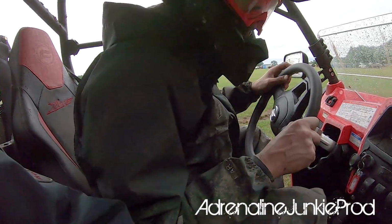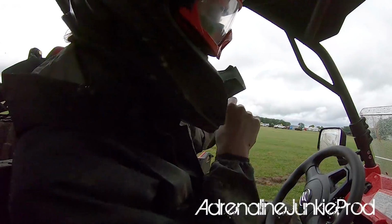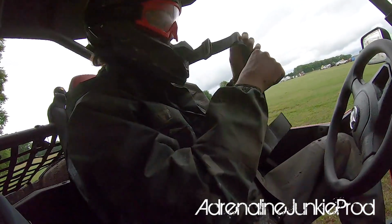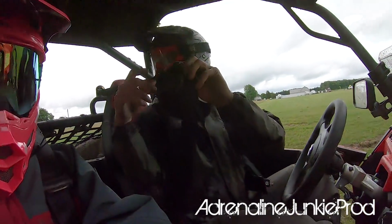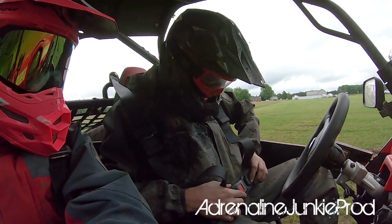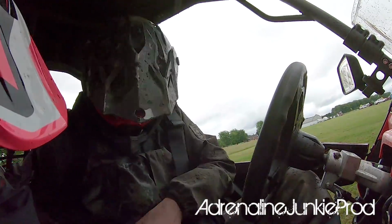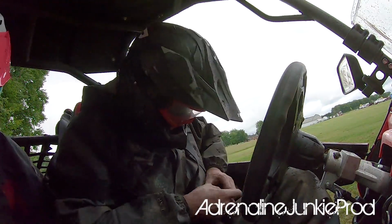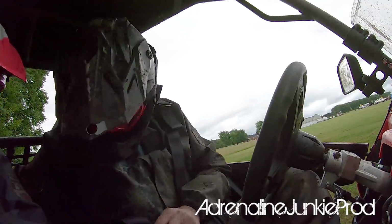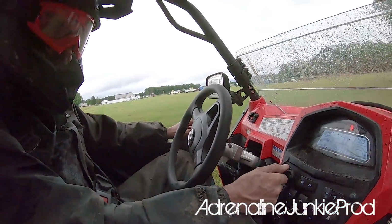Okay, so the seats are definitely not as comfortable as a Can-Am or a Razor, but these do come with 4-point harnesses from the factory, which is kind of a neat option. I have to admit, the worst part of this whole machine was the 4-point harnesses it comes with. They were definitely below par. Did not like them one bit. Let's take this CFMOTO ZForce 1000 for a test drive.